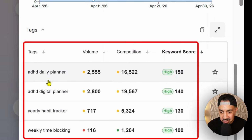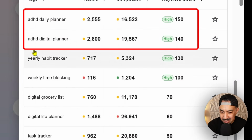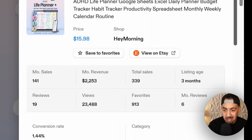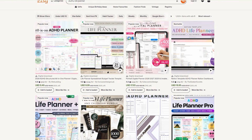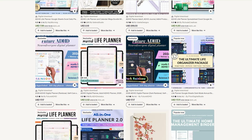Now, this is telling me straight away that there are some strong keywords here. You can see that they are high keyword scores, which is a good sign. That means that some kind of ADHD planners currently are good to get into and are low competition. So that's a very good sign, right? Now, this could be a different type of ADHD planner. It doesn't have to be like this life planner that you can see. It could be a different type, but it definitely gives us at least a starting point for the keyword that we're able to get into this kind of niche.